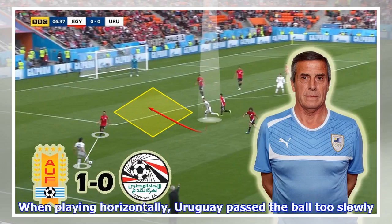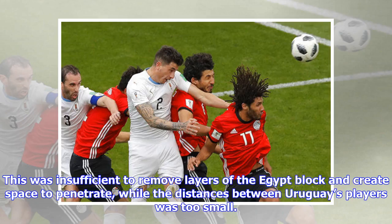When playing horizontally, Uruguay passed the ball too slowly. This was insufficient to remove layers of the Egypt block and create space to penetrate, while the distances between Uruguay's players was too small.